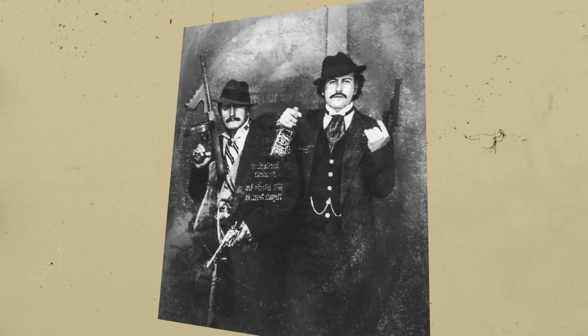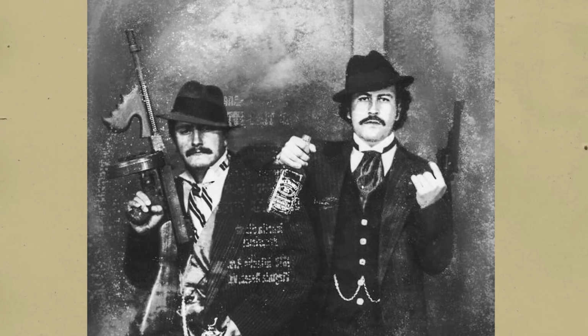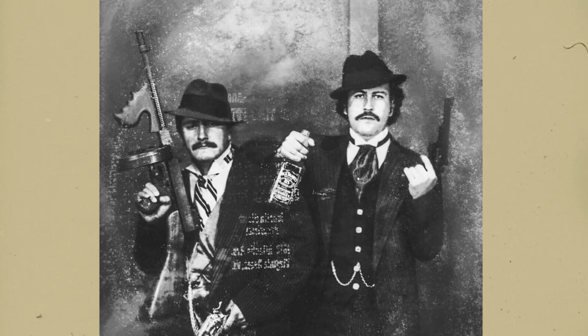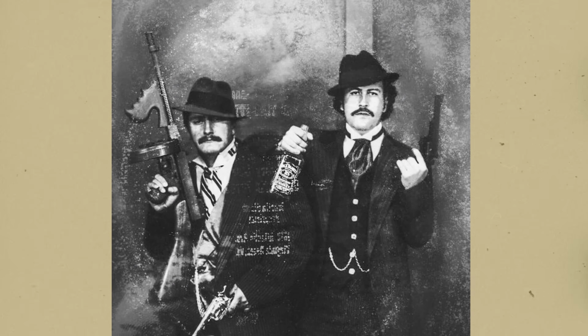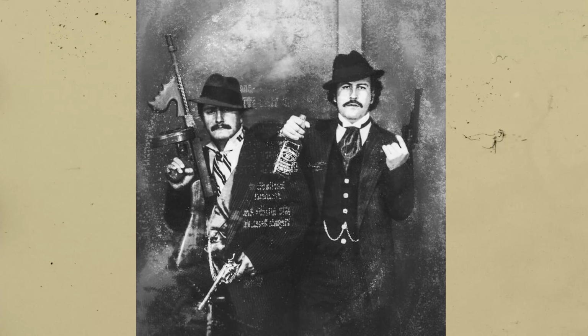Pablo Escobar and his cousin Gustavo Gaviria appear dressed as 1930s gangsters during a visit to Las Vegas. Wearing elegant suits and hats, they pose in a style inspired by American cinema.